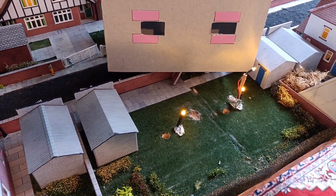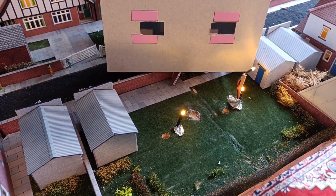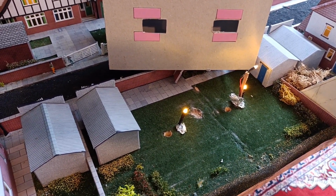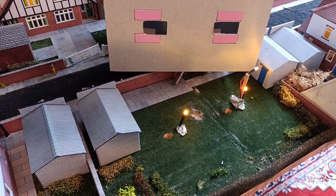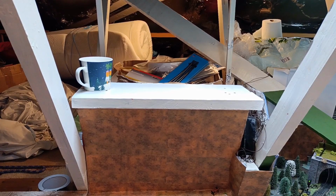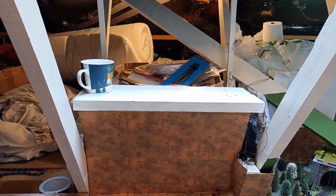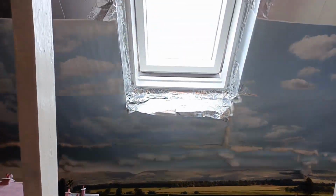This is how the lights are put into the buildings. Since I have over 120 buildings, it's much easier to do it this way. Not perfect, but good enough. And excitement for the railway modellers, the new line that's going in. The only seat in the loft, and also it enables me to climb onto the roof through the window.